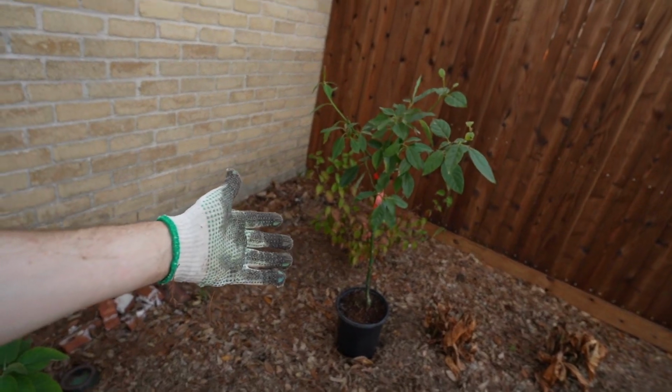And then behind it, man, we're just gonna let this avocado do its thing. It's just gonna grow super tall, super strong. It is a Joey avocado. Evidently, this guy can survive to 15 degrees, so we'll roll the dice and see if it actually works.